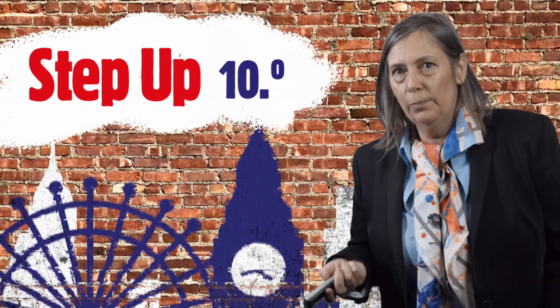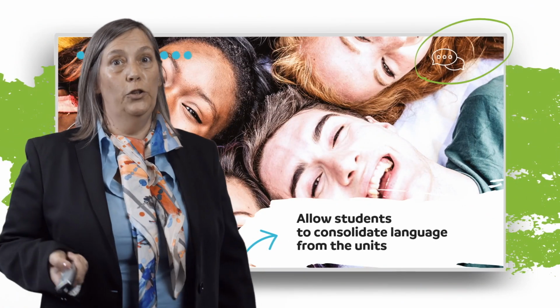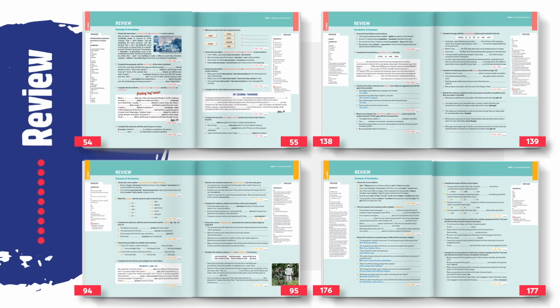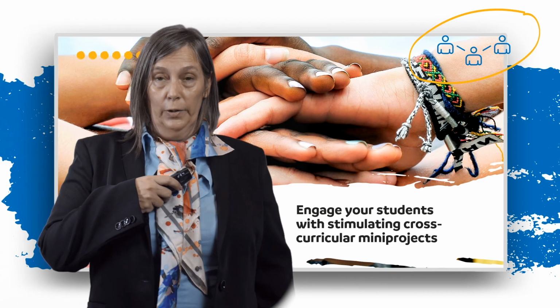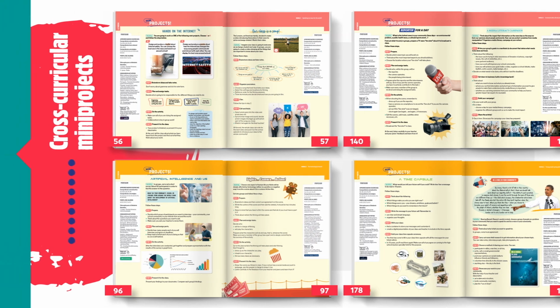At the end of each module, we have further exercises that will help students consolidate language from the units. So these pages focus on lexis and grammar, and students can also self-assess their performances. We have also aligned the coursebook with the demands of the 21st century, and so we offer some stimulating cross-curricular mini-projects. These will foster in students the development of critical thinking, creativity, and they will also establish a link between English and other subject areas.